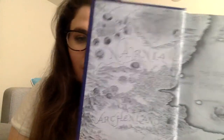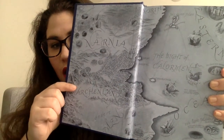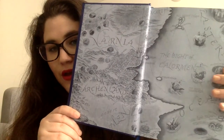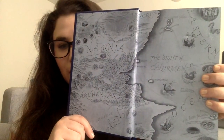This was one of those special ones that came out from Barnes & Noble a few years ago. I just think it's a beautiful book that has all of the books in here, which is really awesome. When I read this a long time ago, I had an original edition of every single individual book, but I like that this has all of the books in it and it's all leather bound. So here is the map. You can see part of it. You can see Narnia up here, Archenland down here, and then there's the Calormen, Eastern Ocean over here. This isn't the full map because there's more down here that you really can't see, but it kind of gives you an idea. It's a really pretty map. So this is my book with the prettiest map.